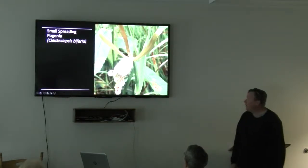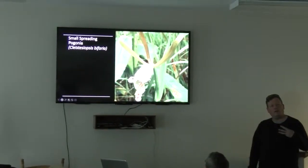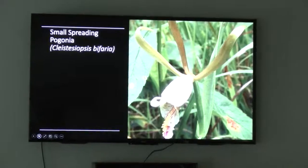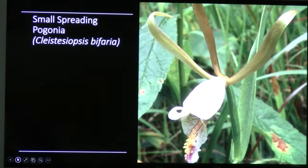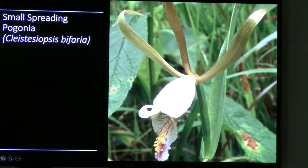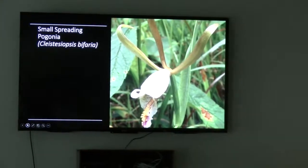Here's another one of our orchids, small spreading pogonia. It's got a nice scent to it. It likes to grow in acidic areas. Imagine that it likes disturbance. A lot of orchids like disturbance. If there's fire or even turkeys scratching at the ground, power line rights of way or telephone lines next to the road with things like blueberries and bracken ferns and pine oak heath, acidic stuff.